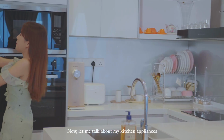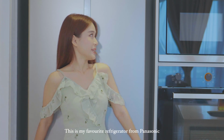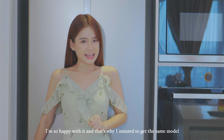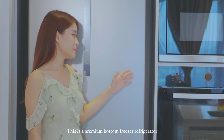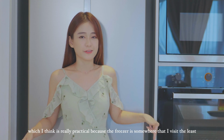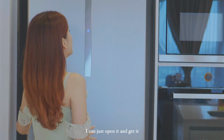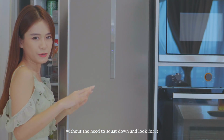Now, let me talk about my kitchen appliances. This is my favorite refrigerator from Panasonic. We've been using the same model in my parents' house for a few years already. I'm so happy with it, and that's why I insisted on getting the same model, just a size smaller, in my new house. This is a premium bottom freezer refrigerator, which I think is really practical because the freezer is somewhere that I visit the least. So whenever I want to get my drinks, my fruits, or anything from the fridge, I can just open it and get it without the need to squat down and look for it.